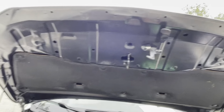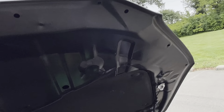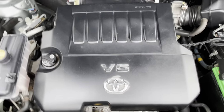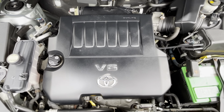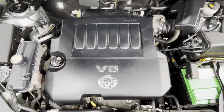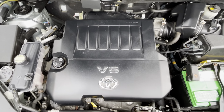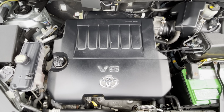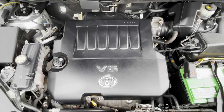Super clean. Cowl up here is super nice. The bottom side of the hood is very, very clean. Hood pad looks good and intact. There's no rust or anything along the seam of the hood here. I'm just going to hover here for a moment so you can listen to the engine at idle.